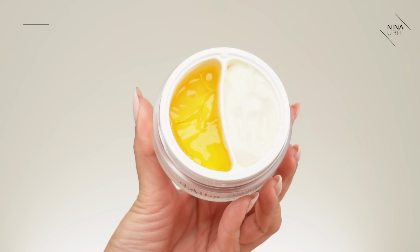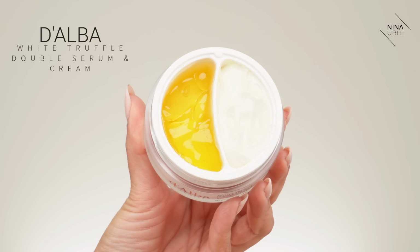Now, I started using this a little while ago and there's, like I said, two of the products out of these that I absolutely love. The cream I'm really loving too, but I specifically love these other two products, which I'll get onto in a minute. Now, what we've got here is the Dalba White Truffle Double Serum and Cream.